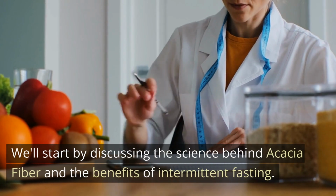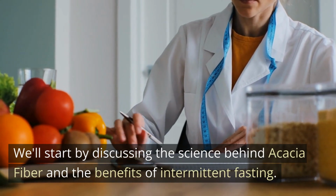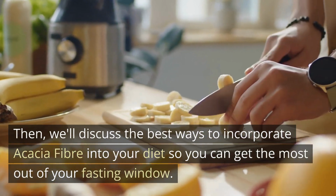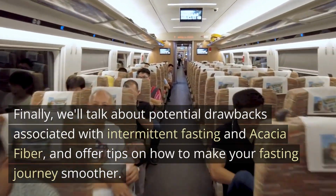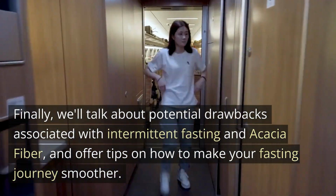We'll start by discussing the science behind Acacia Fiber and the benefits of intermittent fasting. Then, we'll discuss the best ways to incorporate Acacia Fiber into your diet so you can get the most out of your fasting window. Finally, we'll talk about potential drawbacks associated with intermittent fasting and Acacia Fiber, and offer tips on how to make your fasting journey smoother.